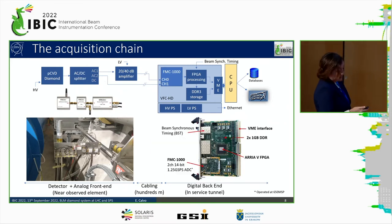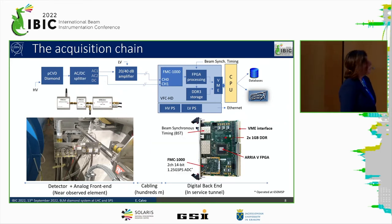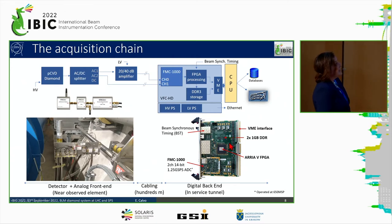So this is the card that I have mentioned. It's still VME based. It has two memory integrated circuits of 1 gigabyte each, and an Arria 5 FPGA, and it has several SFP sockets for SFP transceivers, where one is dedicated to the beam synchronous timing, and this is very important for this system, in fact. And then it can be equipped with any kind of mezzanine card that follows the standard called FMC, and we have a commercial card, in fact, that is called FMC 1000.